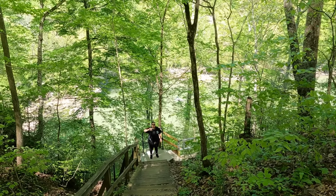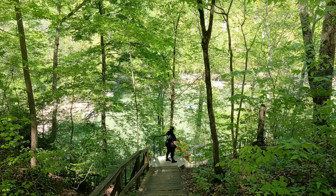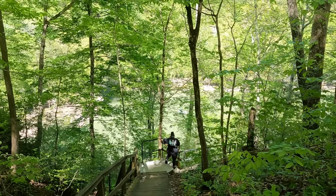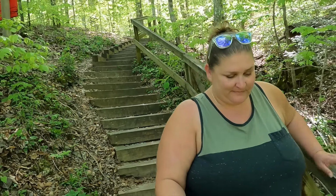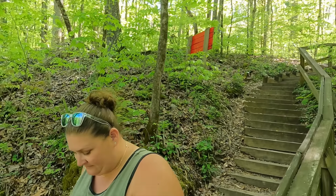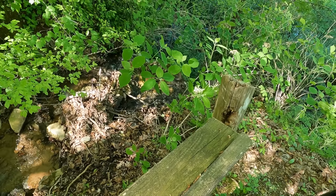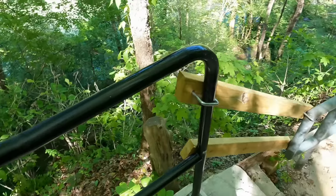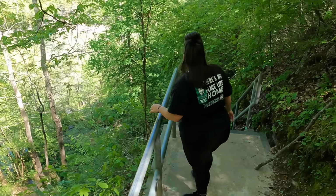Hi, Erin. It looks so green in here. Beautiful. They're all fresh leaves. That light green color. Beautiful. We came all the way from the parking lot up there. Coming to our first little falls right here. So I can hear them literally everywhere, all around.